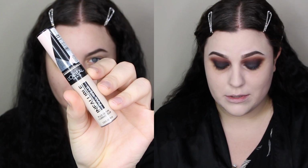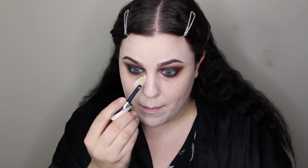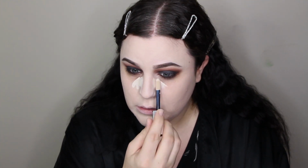You can see I was scratching my head, and there are scabs you can see. That's so gross. Okay, concealer, I'm just going to stick with the L'Oreal Infallible, this super light one, because I got a light foundation on and I need to match it with this concealer.